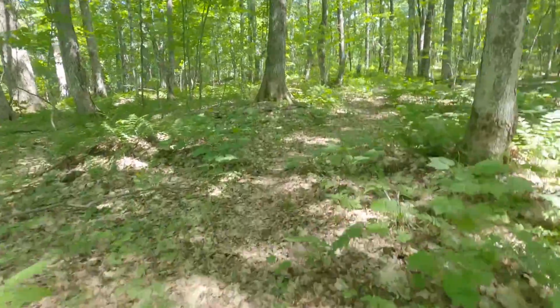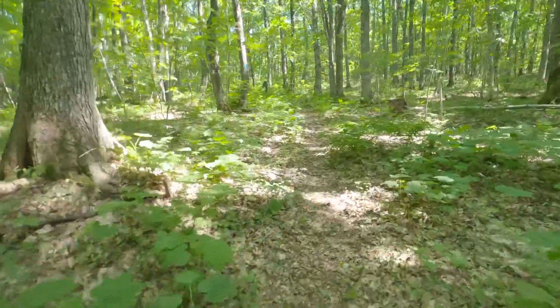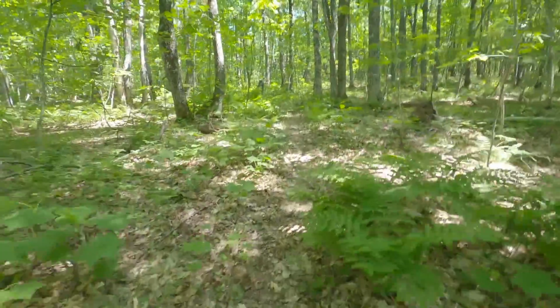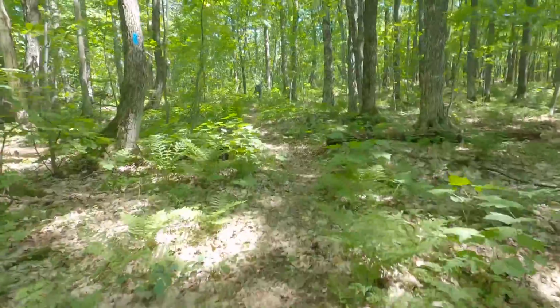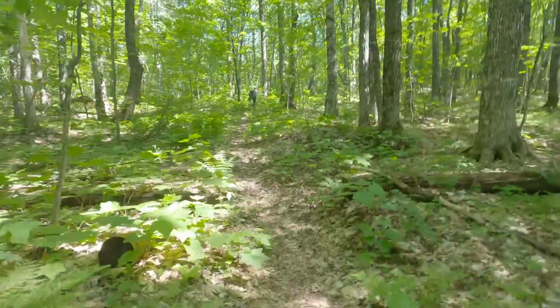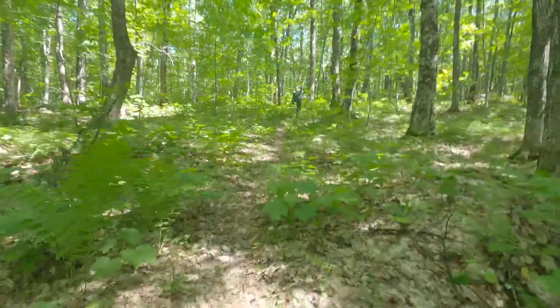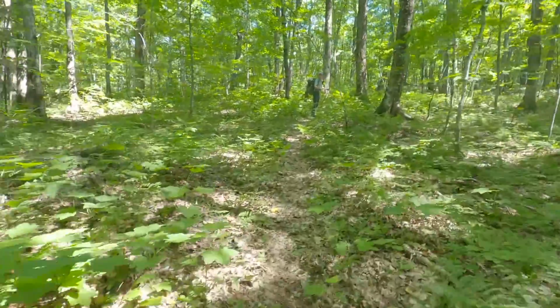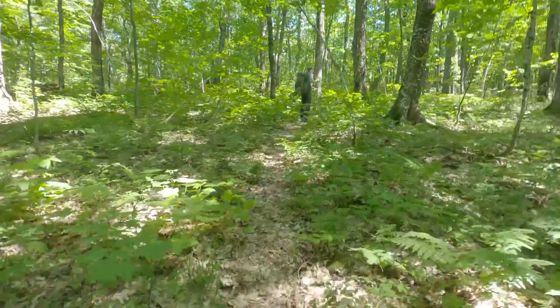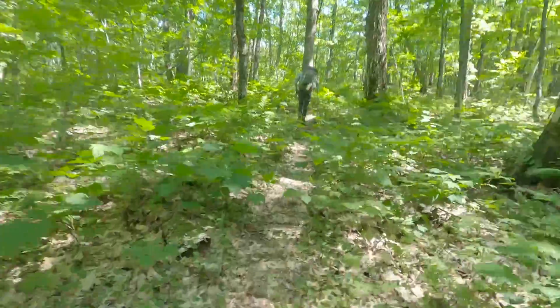So we're about half mile from our second overlook, and so far the trail's been pretty good. Oh, a tree fell in the woods. Do you hear it? Yeah. Wow. Now we know the answer to the question.